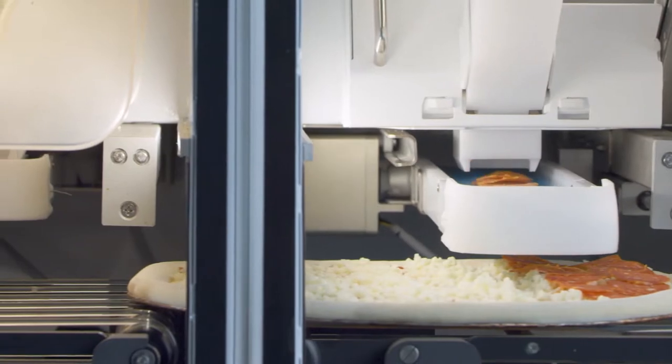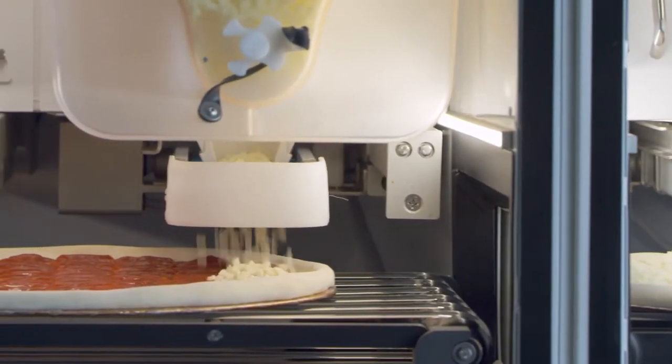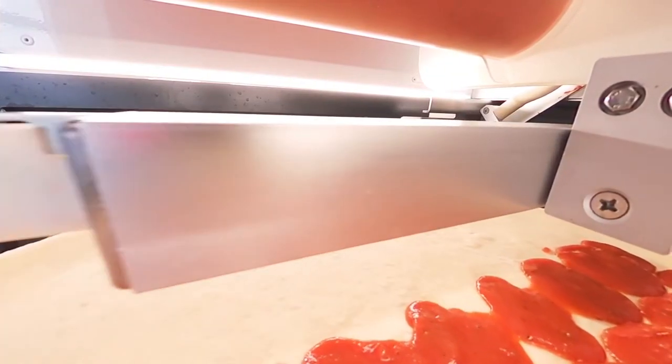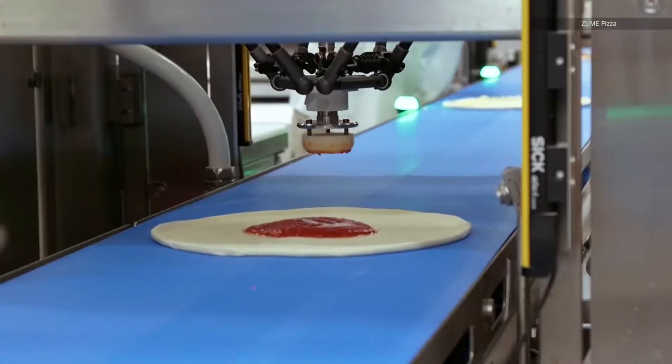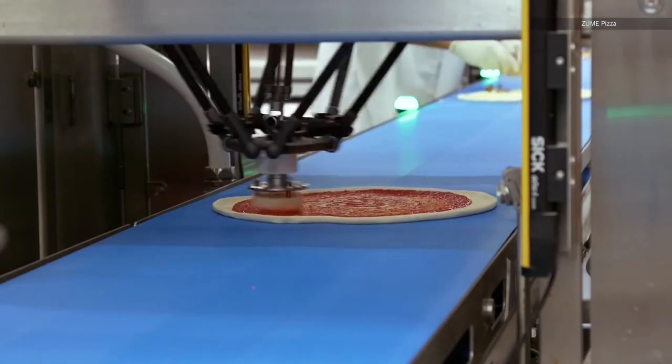After seeing the sauce spreading module from Picnic, I would say that the Picnic one is a much smarter design, as it uses computer vision and a cheap Cartesian robot to spread the sauce evenly over the pizza. The Zume solution, I think, is super overkill. Using a Delta robot to spread pizza sauce, the Delta robot is just capable of way more. It's like paying Usain Bolt to race a bunch of toddlers. It just doesn't make a lot of sense to me.